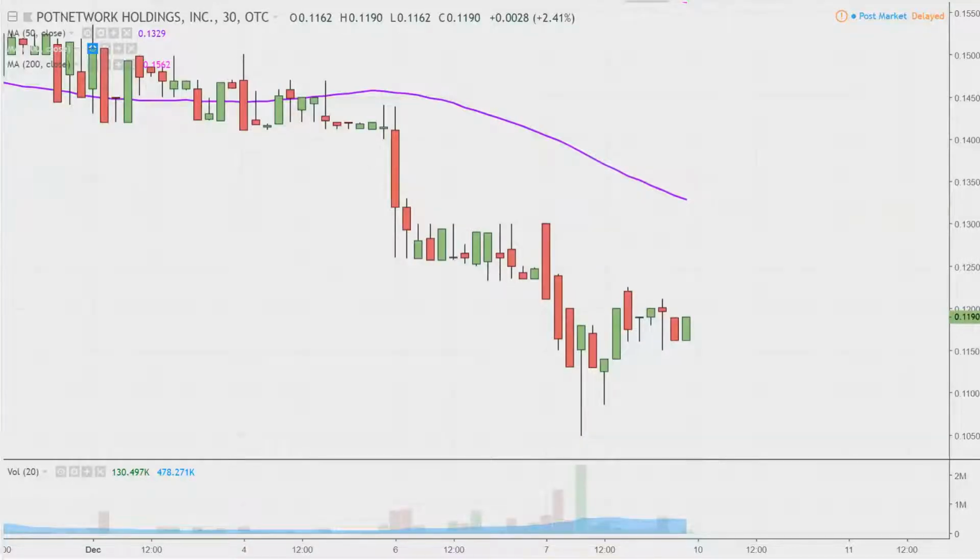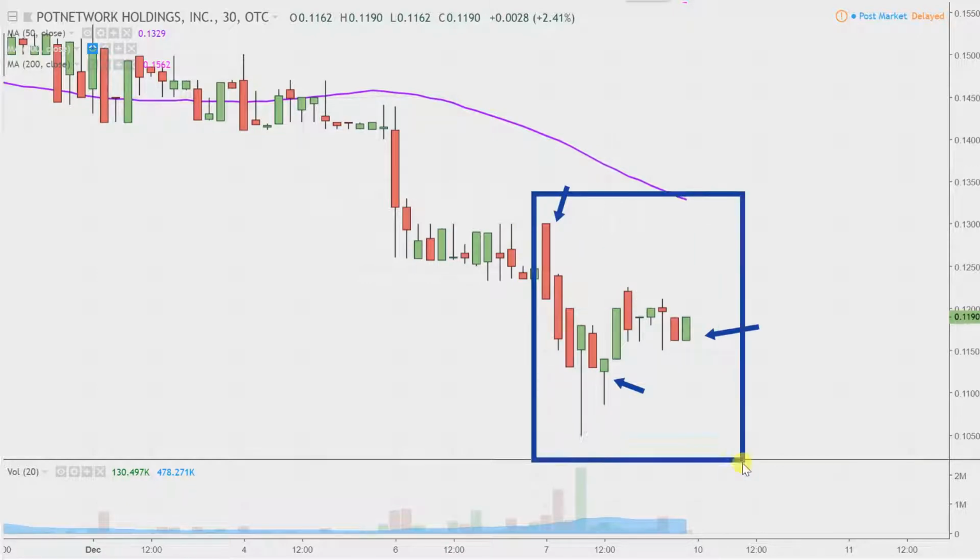Real quick, what do I mean by 30-minute in case maybe you're new to charts? Instead of each one of these candlesticks representing one day's worth of price action, which is what you would normally see, each one represents 30 minutes. So while this may look like several days' worth of time, it's actually today's price action broken down into 30-minute time slices. I like this time frame because it does a good job of telling the quote-unquote story of the price, and it makes mapping out levels of support and resistance a bit easier to see.